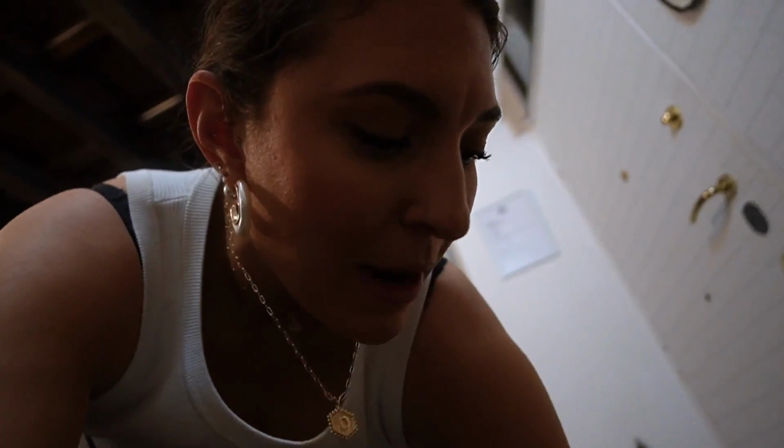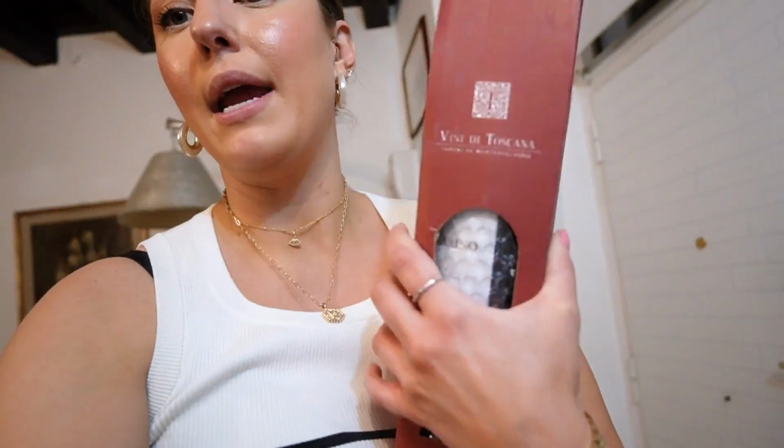I do want to share with you really quickly what we did end up buying. When we were in Tuscany, we bought a bottle of wine. We went to a really fun wine tasting place, and we just picked up some Tuscan wine. With Tuscany, you can either go into places, they have a price for the wine tasting, or you can buy a bottle and the tasting is free. This one was like a combination of both. Because we bought a bottle, it was a bit discounted.